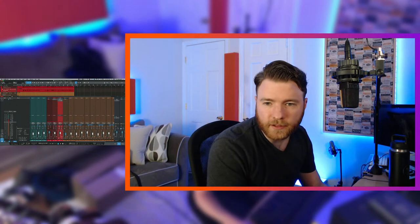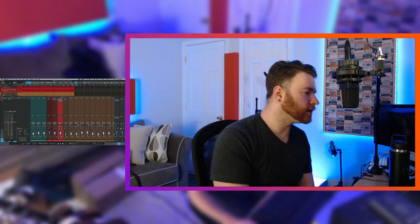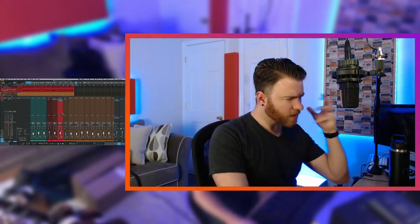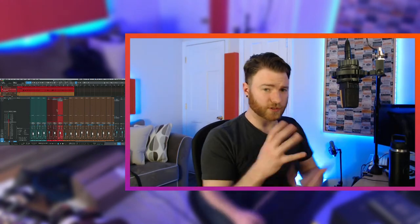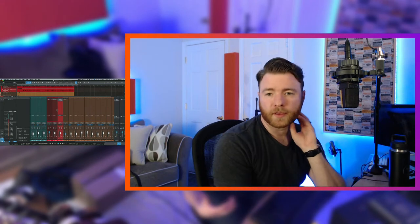Just started doing parallel distortion. Game changer for sure. Yeah, you can do some really nice coloring with some parallel distortion. Or some parallel saturation to kind of... It doesn't have to be distortion because just, you know, Robert, I'm sure you know this, but distortion and saturation, not entirely the same thing.